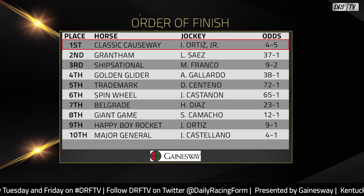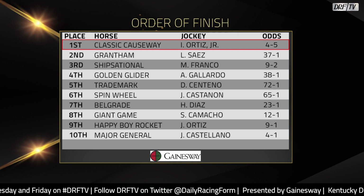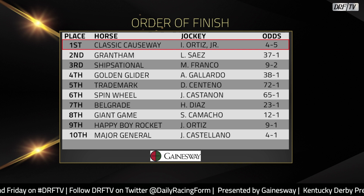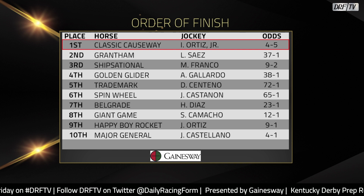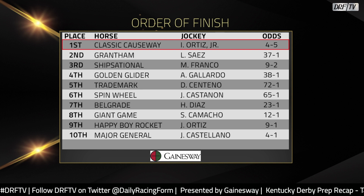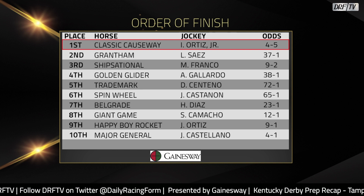And I would also, as far as Belgrade goes, I'd be worried about distance with him going forward. He was another one who was back off the pace and always on the outside here. He did try to make a wide run around the turn, but he did not come close. And he really didn't have any kind of a finish at all, going up and down there about the final 1/8 of a mile.